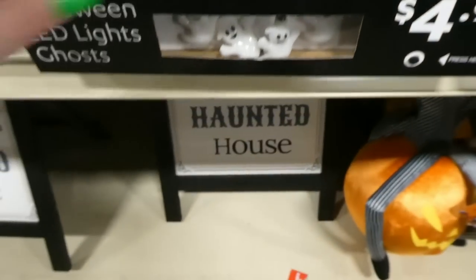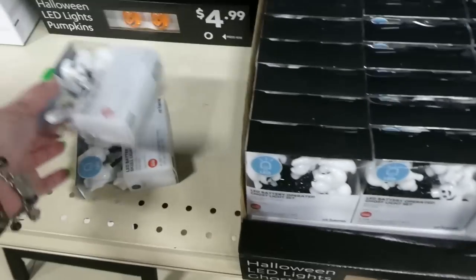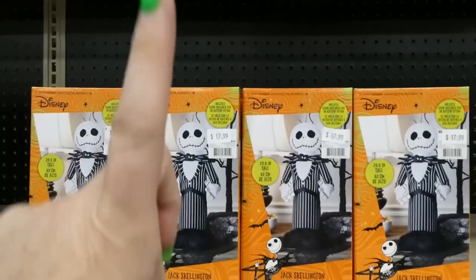What about the ghost? The ghosts are rainbow? No, we're getting the ghost. I'm getting the ghost. And the spiders. I'm gonna get a couple of the purple spiders. Okay. Yeah, I mean, they're only $5. Aw, look at the little Standy Jack skeleton for $17.99. He's a little adorable, squished version.